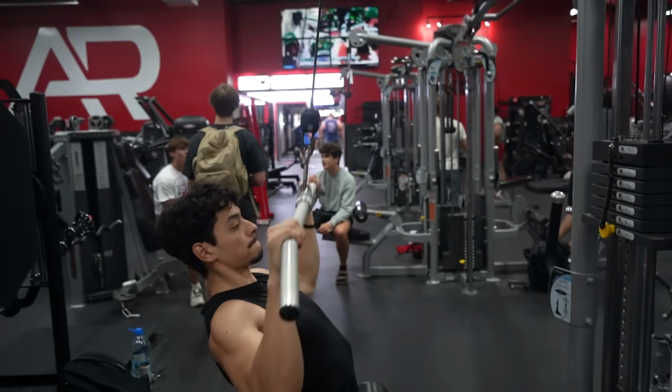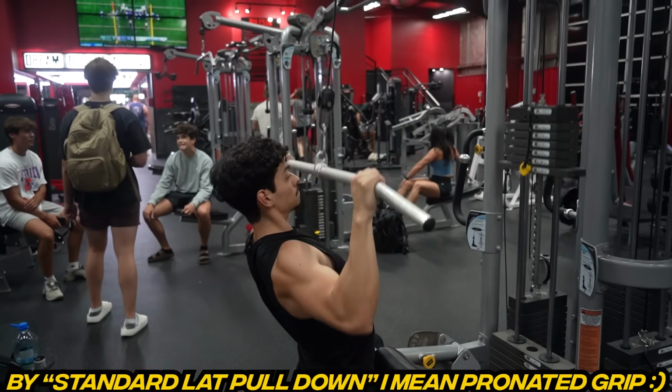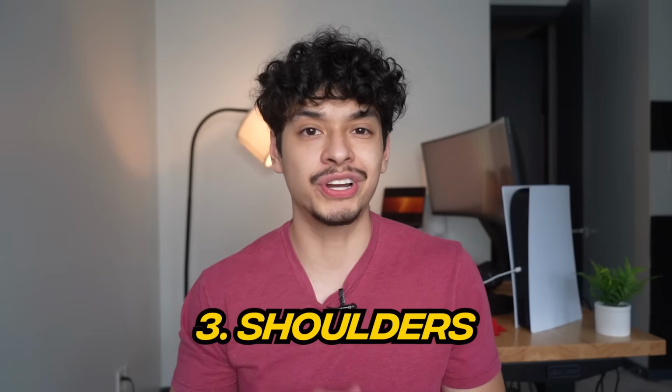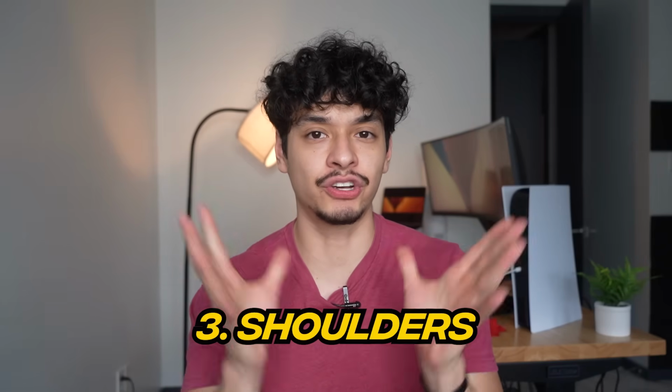If you can't do pull-ups, you should try and progress up to pull-ups, but doing a standard lat pull-down would be my option if I couldn't do pull-ups yet. Now onto the shoulders, which just like the back, play a huge part in aesthetics because it accentuates your V-taper.